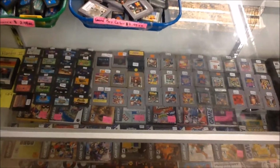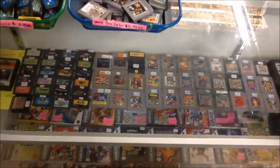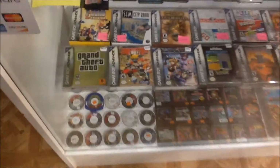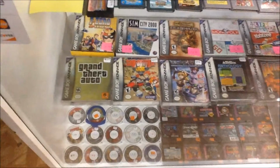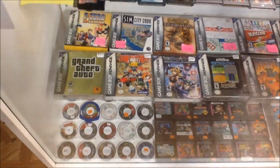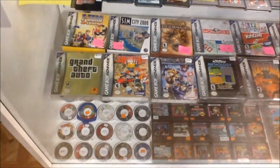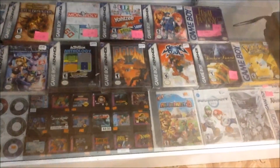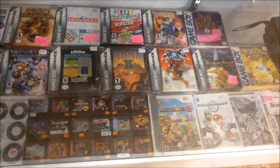We got some amazing stuff in, mostly Game Boy, Game Boy Color, Game Boy Advance games. I'm going to start with the awesome stuff that we got in, all boxed stuff. As you can see, Grand Theft Auto 3, yes, that is Car Battler Joe, like a $200 to $250 game. The other really good one is a complete and boxed Doom 2 and Shining Soul. All of those are really good.